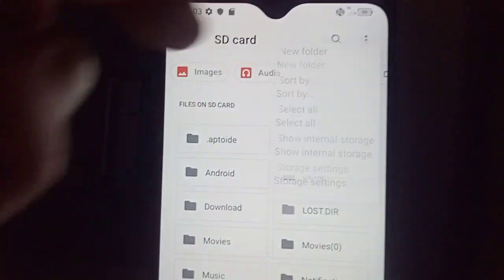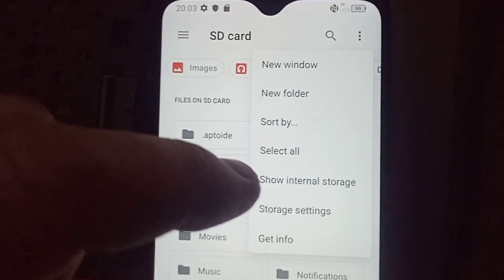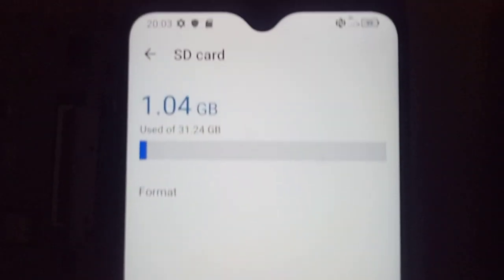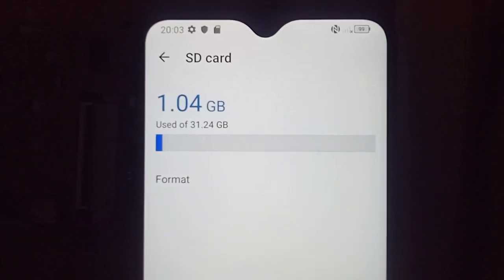Sometimes you can go up to your three dots and it will actually say you can, like if we go to storage settings, some phones, not all of them, and of course you'll see here this phone is not letting me do it, but some phones you can actually auto select that this is going to be used as your internal.